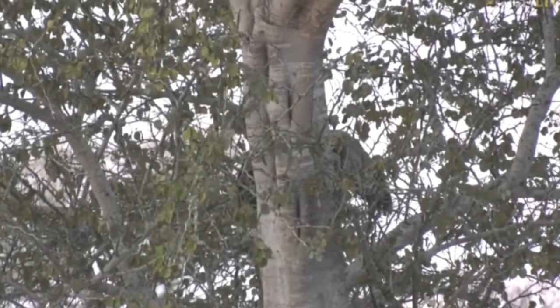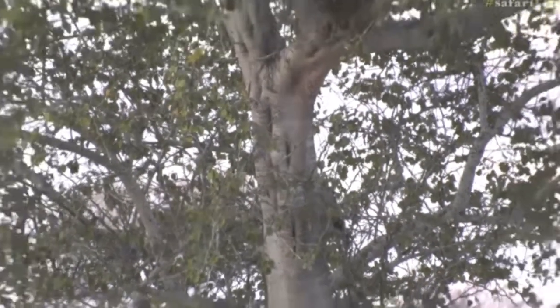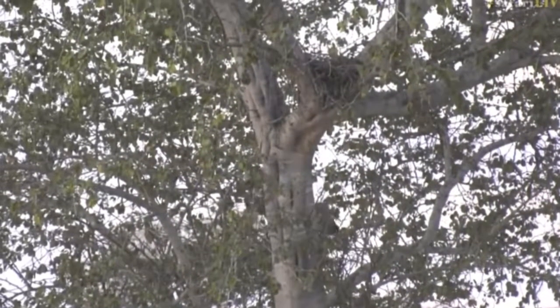Alright, well, I might sit here for a few more minutes watching this African harrier hawk. Let's quickly go back to James in the Mara, and he's managed to find a lion.